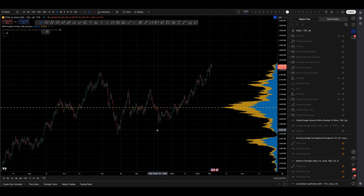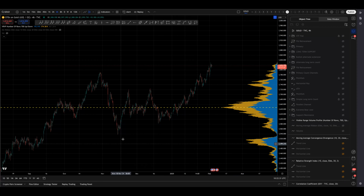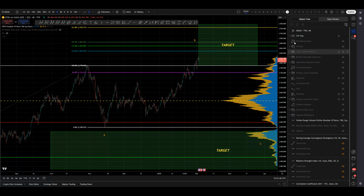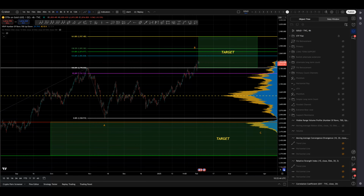What happens if we turn around? Well, if we turn around, we've either got 1 and 2 again before going higher. We've just talked about that. But what if we make new lows? What if we swing below that 2536 level? Well, that opens an alternative idea here, which I've got as STF flat, short-term flat in other words. And we've got a couple of target boxes up here.